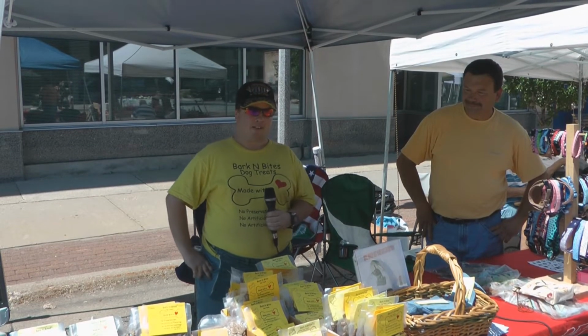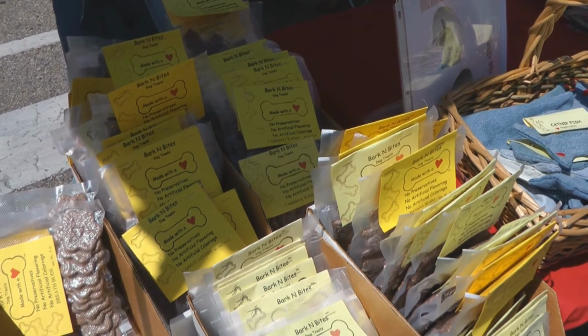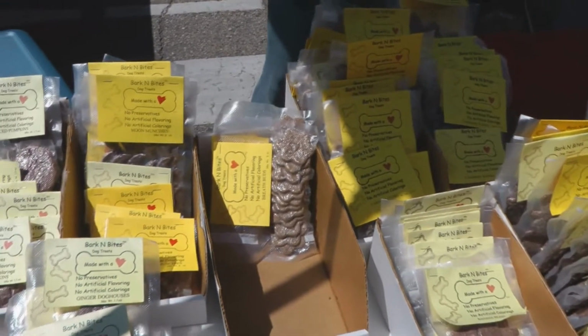My name is Terry Krieger, and the business is Barks and Bites. We make treats from the heart. We offer 12 different flavors of dog treats, and then we have catnip toys. We have banana, carob mint, ginger, peanut butter, cheddar, oatmeal apples.